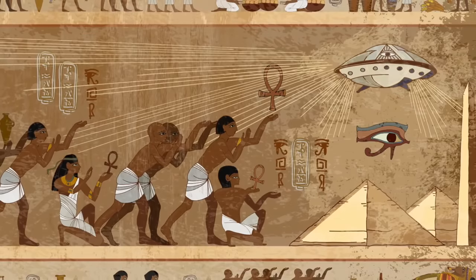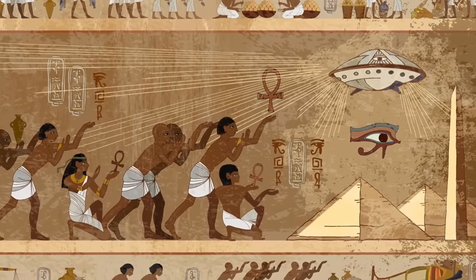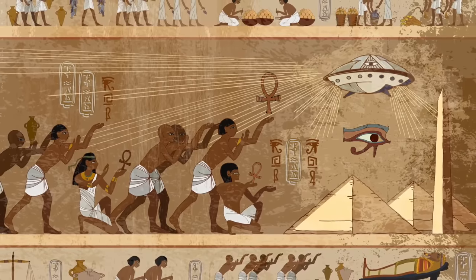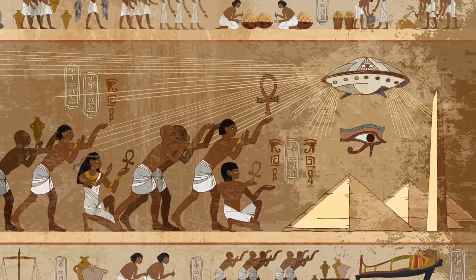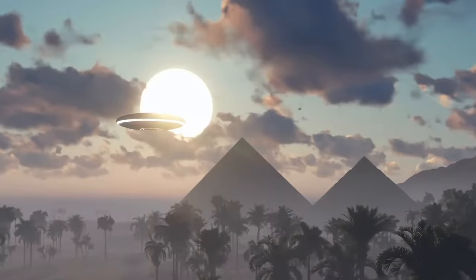Although the copy was then recopied several times over before translation, the papyrus nevertheless took off among believers, as an ancient record of flying crafts and some of the best evidence of alien life. The beginning lines read as follows.